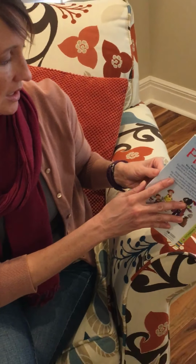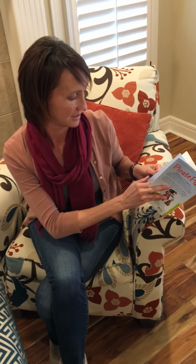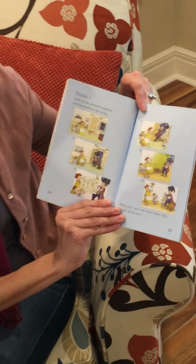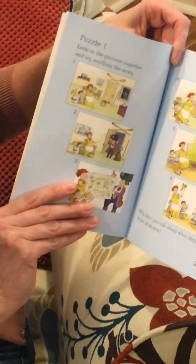And we do some sight words and word recognition. And then at the end, there are puzzles that the child can do for good reading comprehension skills. "So look at the pictures together and try retelling the story. Why don't you talk about what they might all do next at the end of it."